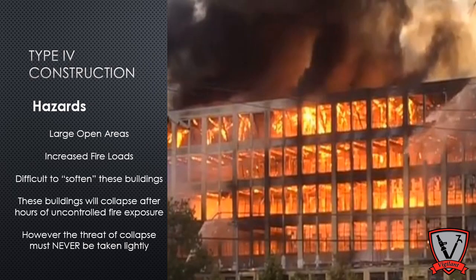Type 4 construction hazards include large open areas, increased fire loads in these buildings, and these buildings are extremely difficult to soften. These buildings will collapse after hours of uncontrolled fire exposure. However, the threat of collapse must never be taken lightly. Just because these buildings take a long time to collapse doesn't mean that we don't approach them with the same risk management tactics of any defensive fire.